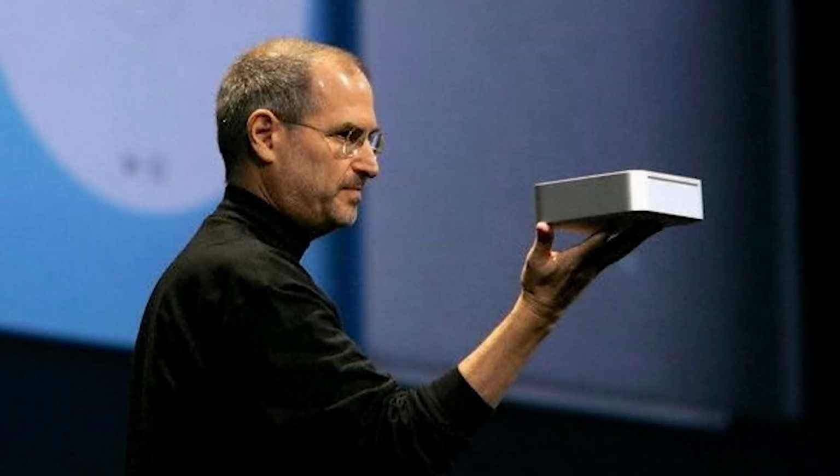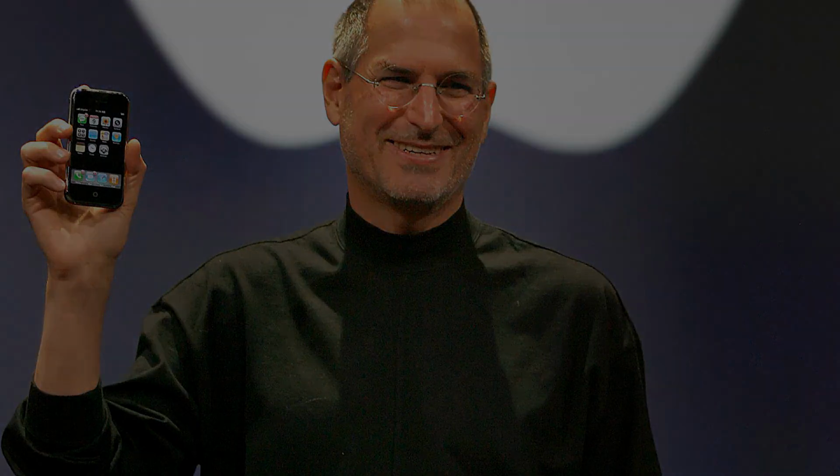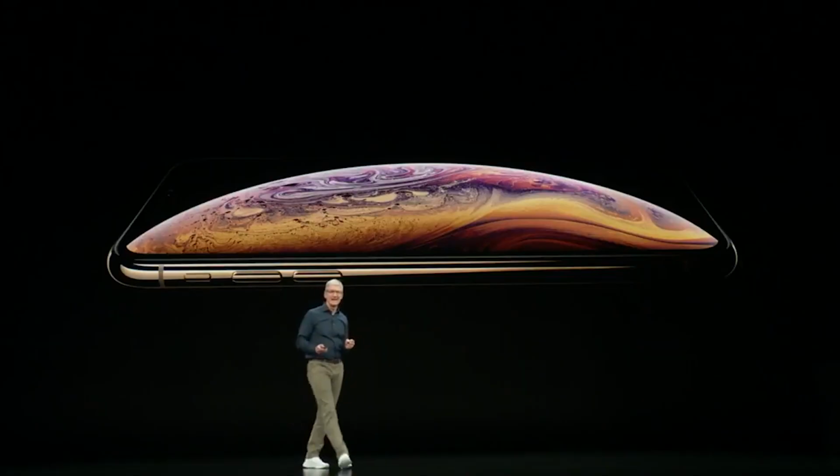We here at Apple like things small. We invented the tiny computer, the tiny music player, the tiny laptop, the tiny phone, but there's one thing we like big. Introducing the iPhone XS.